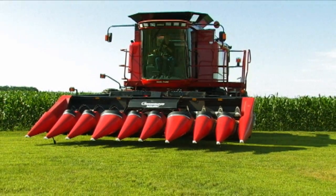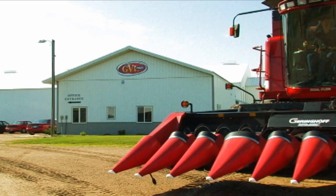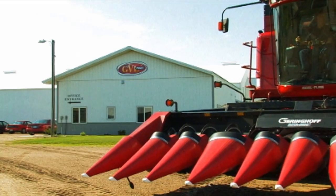Having introduced the first poly for corn headers, GVL Poly has advantages in corn harvest, with less ear bounce, no sticking from crop moisture, and more. Since GVL was introduced in 1994, the poly row dividers have become industry standards throughout the country.